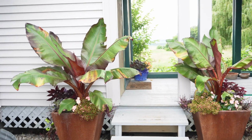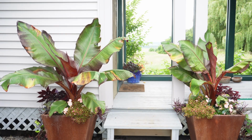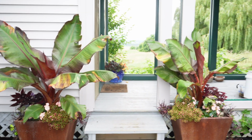I love the banana plants. The one on the right has always looked a little bit more stressed than the one on the left throughout the year. The one on the left does have some leaves that are starting to look more stressed now, but it is still gigantic and beautiful, and I love it.